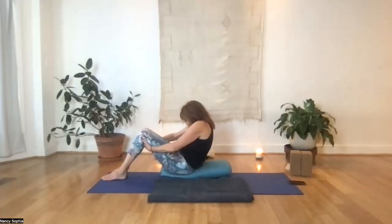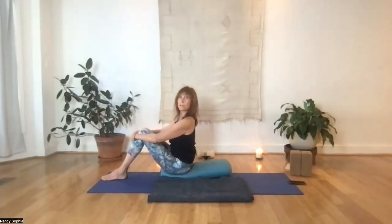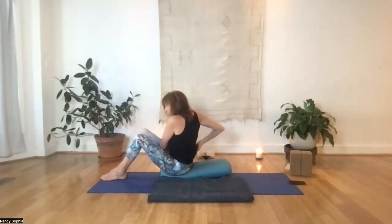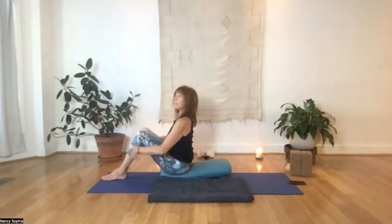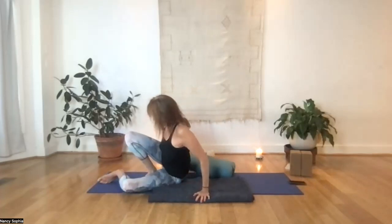Now this time, keep the knees together and then roll up. Hold the shin bones so you're really feeling the back body. Oops. Lift your front body. Okay. And then I'm going to come off my bolster. And you need to also.